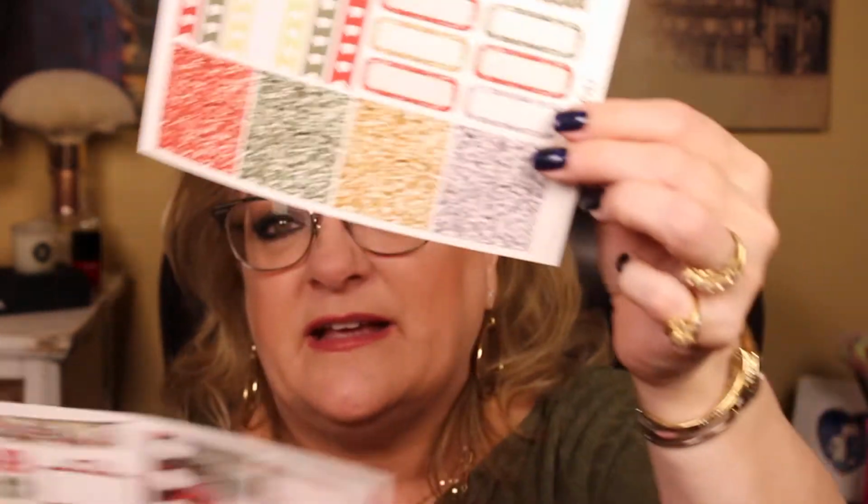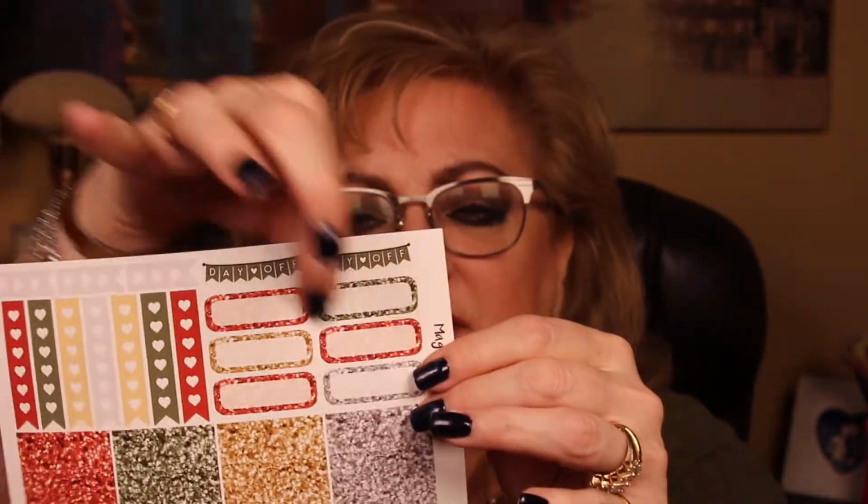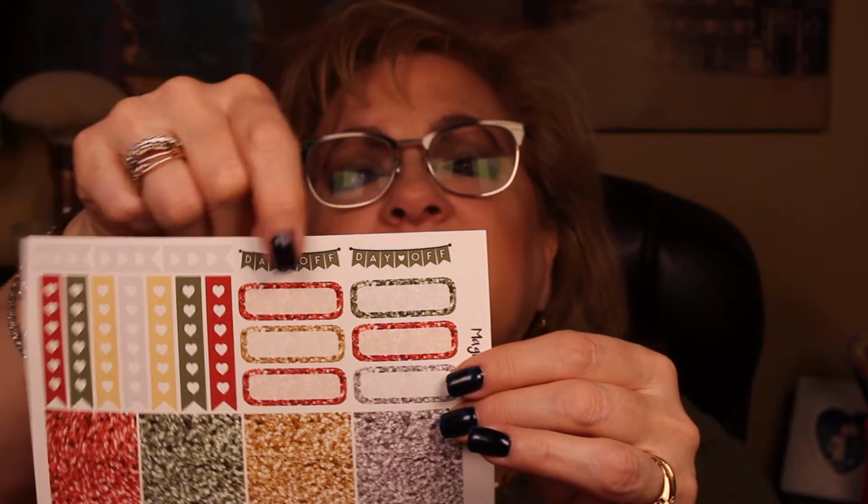And look how it coordinates. It's the same colors. And then she has all these little extra places you can fill stuff in, or little additional checklists if you need them. And then there's day off things. The bar is high if you're going up against Magnolia Boulevard.